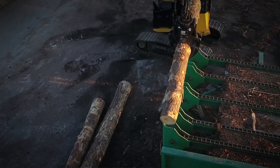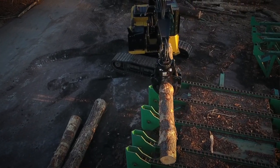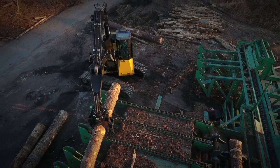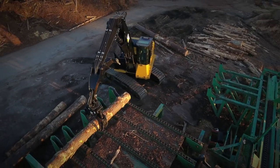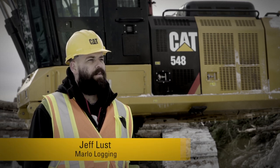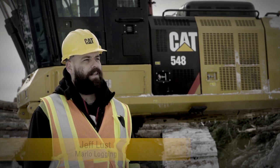It's very important that our equipment runs on a daily basis, non-stop. We don't need no hiccup, no breakdowns. We went with Caterpillar just by Caterpillar's name and the reputation that they've earned. We're in a lot of steep, rocky ground. I haven't had any problem yet, haven't been stuck. Gotten me out of some spots that I didn't think it would.